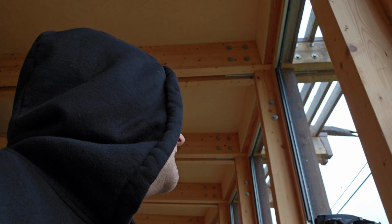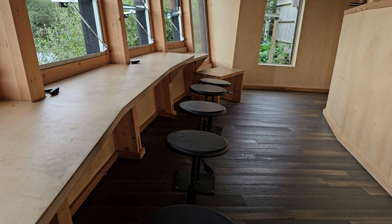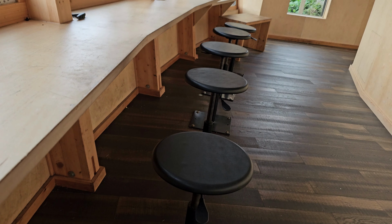Well, got some crackers of the bittern. But I was just sitting here. There was a guy sat right next to me when my camera focuses. He was sat on the stool just there next to him.